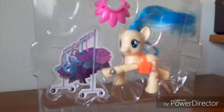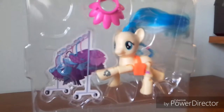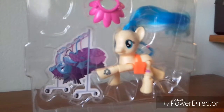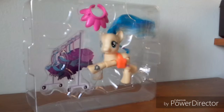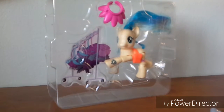And don't worry, I will get the bigger version of Coco Pommel. Put in the comments below if it's rare or not, because maybe I won't actually take off the cutie mark. It's just that this really bugs me a lot. Anyway, just want to mention that. So, yeah, I'll get her fully out of the box now.